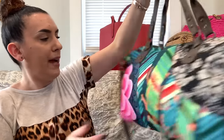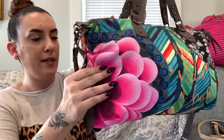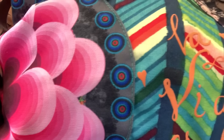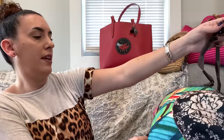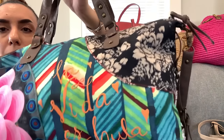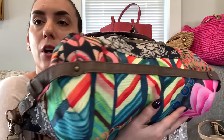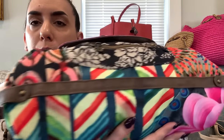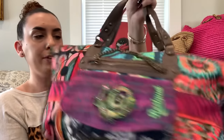And then on the back, look at that. I think this is all hand painted on here, because if you look closely, it says, La vida es chula. Okay, the life of something. You guys always correct me. And all beautiful, all really good condition all the way around.